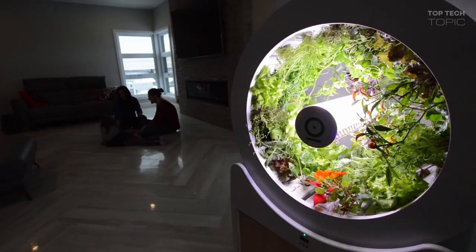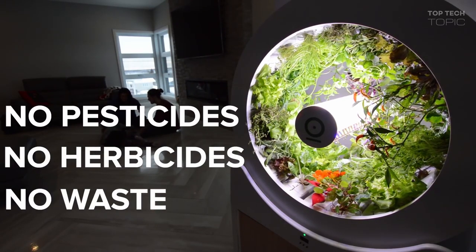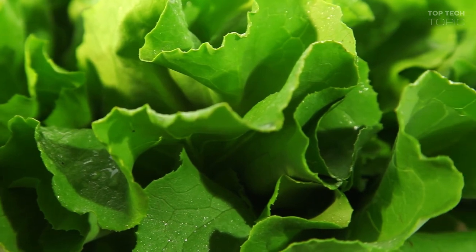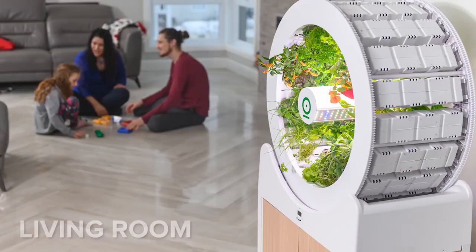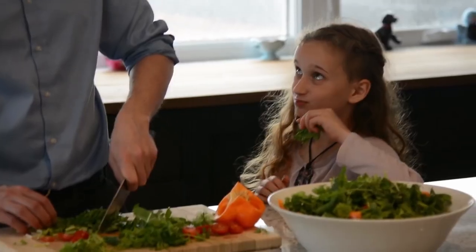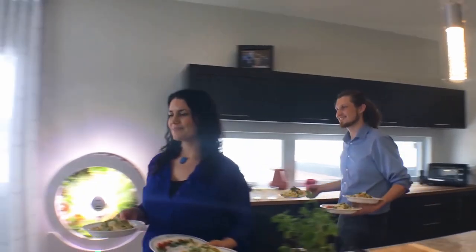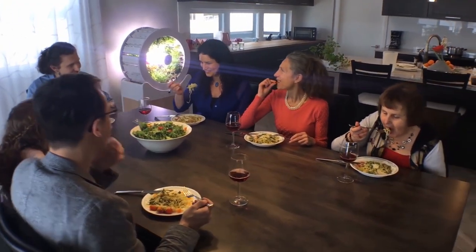Growing your produce at home means no pesticides, no herbicides, and no waste. Just incredibly fresh food for you and your family that you can harvest right when you need it. OGarden is clean, bright, beautiful, and the perfect addition to any area of your home. From dinner with your friends to quality time with your family, OGarden is there to provide fresh, delicious produce to you and the ones you love.